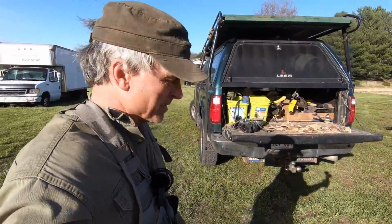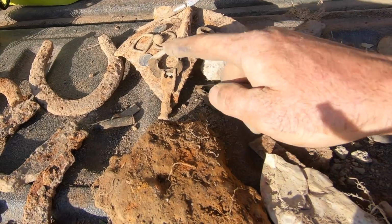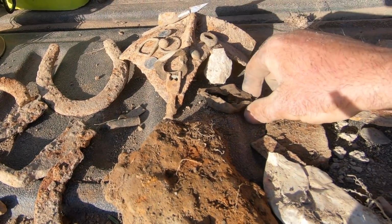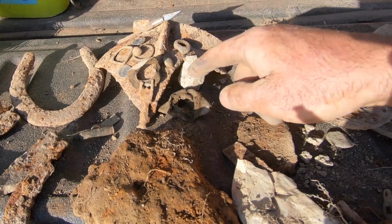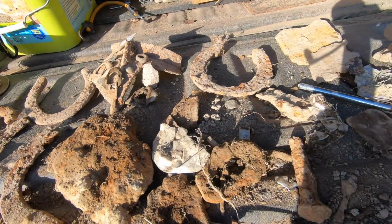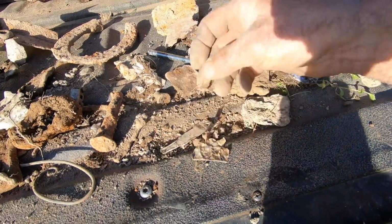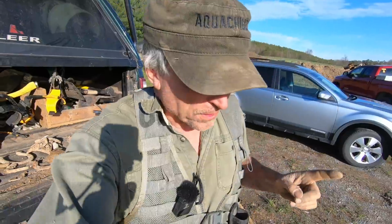Got it all laid out here. You know, it's not real impressive, but I did find a few things. You saw all this. These are, I think, lantern parts. A few of those and odds and ends. It's pretty scary, isn't it? And of course, all this other junk and a few other pieces that, well, they didn't make it to the truck. So, hope you enjoyed the little adventure.